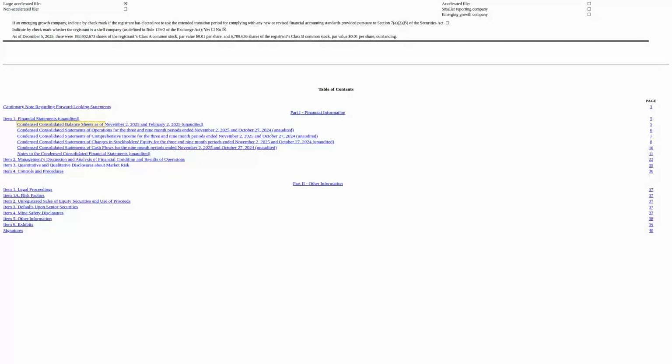Right at the start, we see their balance sheet, which is like a snapshot of what the company owns and owes. On the 2nd of November 2025, they had about $89 million in cash and cash equivalents. That is up from just $8 million at the beginning of the year, which is a pretty big jump in cash. They also show about $1.3 billion in receivables and nearly $1 billion in inventory. That means they have a lot of money tied up in things customers owe them and products they plan to sell. When we look at their liabilities, they have over $4.2 billion in total liabilities, with a significant chunk being long-term debt. Over $2.1 billion.